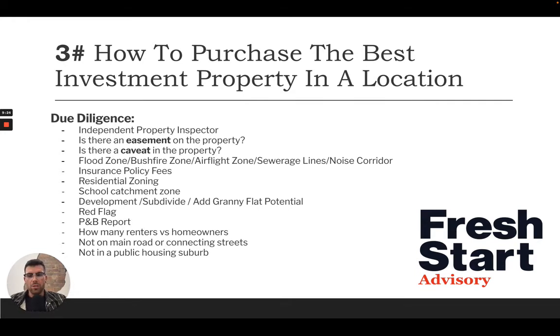Red flags on the contract, something to look out for. Your conveyancer, your solicitor should pick that up straight away. Always getting your contracts reviewed. Pest and building report, getting an inspector in there, an independent person, making sure they're doing the right DD. Get a building and a pest inspection done.